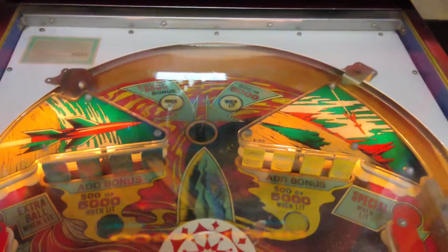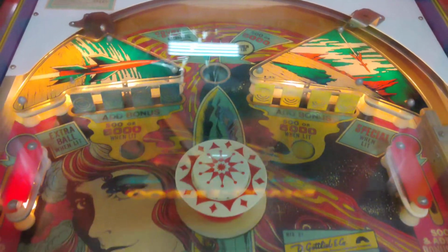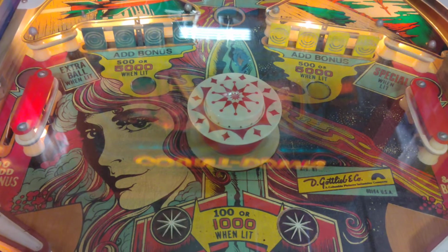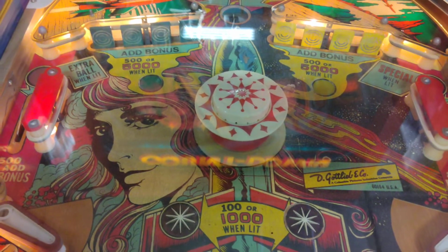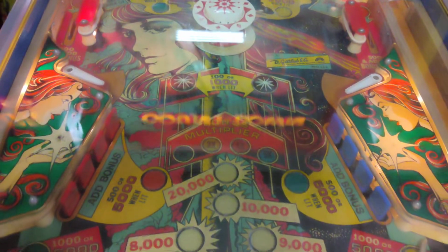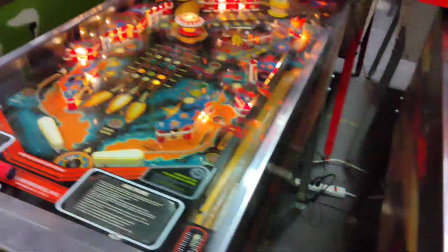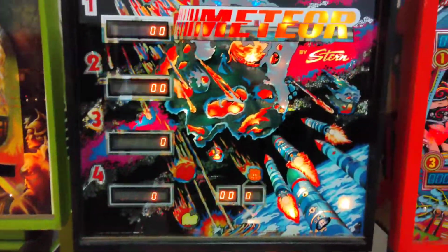Great art carries on, of course, into the playfields. It always does with Gordon Morrison's games. I love how the girl is there on the playfield. You're going to see an electromechanical or two that are reminiscent of that playfield approach that Gordon uses here in Countdown. Beautiful game. Now we get to go into some of the classic Sterns.